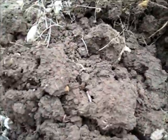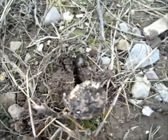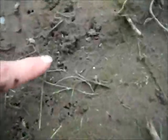These aerate the soil and they eat organic matter, my leftover foods. As you can see, all these little holes, that's worm doo-doo. This all creates very healthy soil conditions.